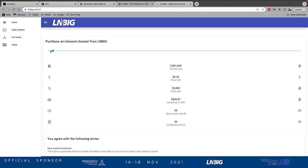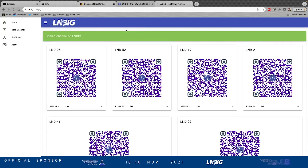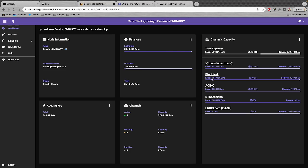You just drag here for the amount. It lets you know how much you're going to be charged, so on and so forth. Same idea. I'm not going to go through the process here, but just know that it's very similar. And then I also opened another outbound channel to this node, which is async. It's one of the top nodes. And so that just kind of ensures quality of outbound payments for me. So I've got 5 channels going now. You can see them, and there has been some movement through them.